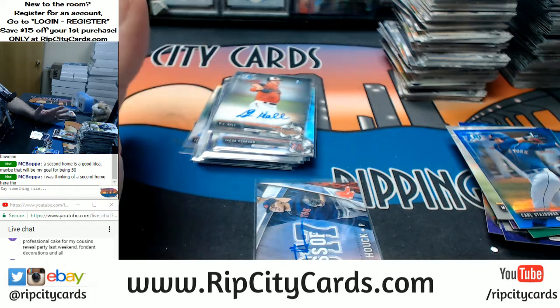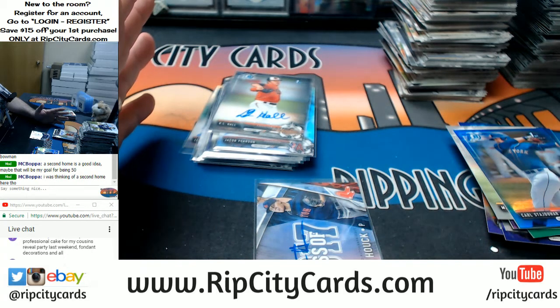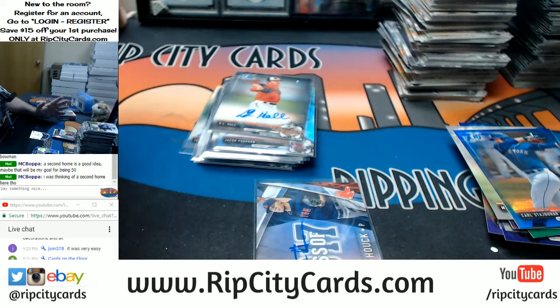Cards on the floor. It's going to be like 20 minutes. I got to clean this up. I got one other personal ahead of you, and then I honestly need about 20 minutes.